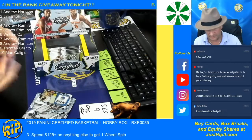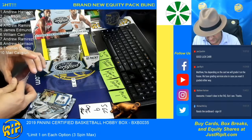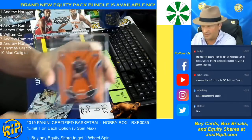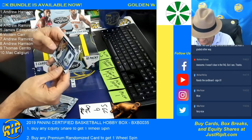Very nice. Let's put this into a card saver. It's a sharp looking card. Numbered 22. Zion, the one keeps on coming out. Yeah, very nice. 22 of 99. Beautiful. Raise the banner. World champions.